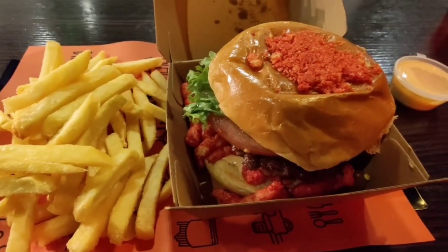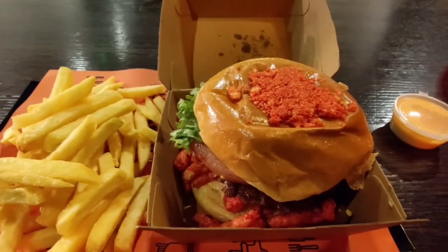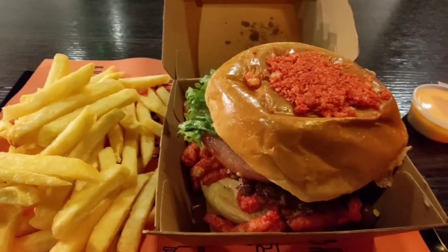It's alive and kicking. The smash burger was proper juicy, filling, flavourful. Highly recommend that burger. Also, it was a Flamin' Hot Cheetos burger. It was something different, something that I've never had before. Again, it's a speciality that they do.